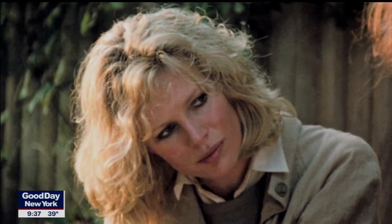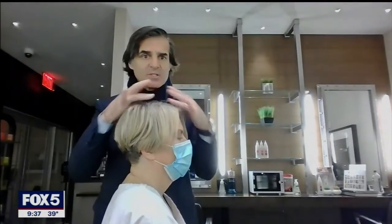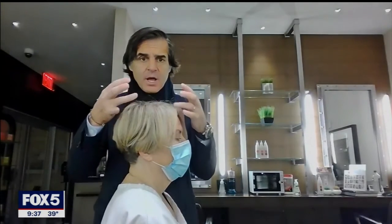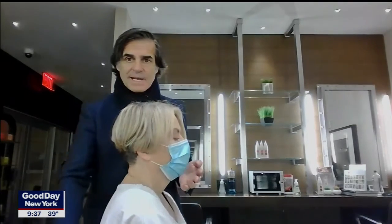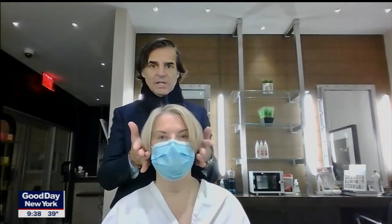Julien says for a frame of reference, think Kim Basinger in the movie 9½ Weeks. There is no base. This is our natural base with the gray and a natural light brown in it. But then the light went back and she became a different woman suddenly.